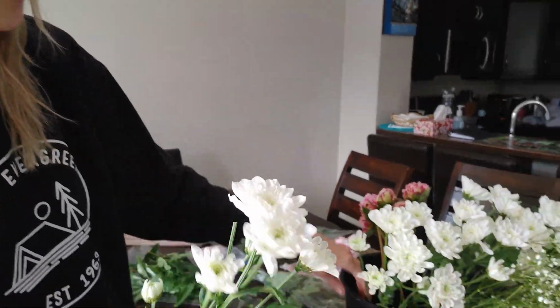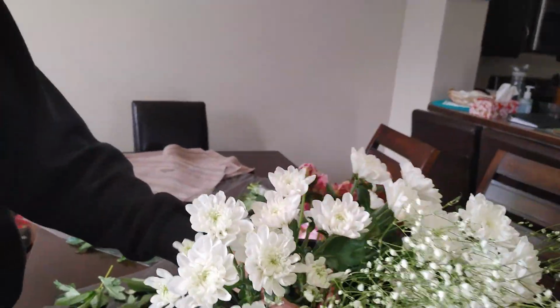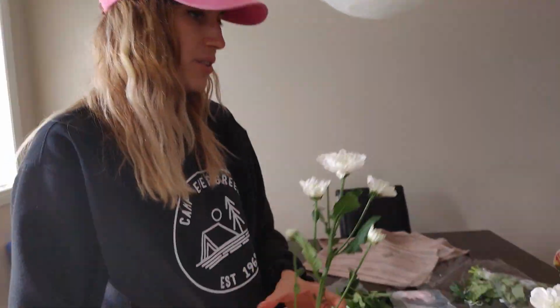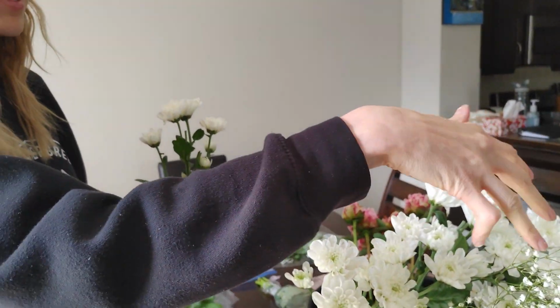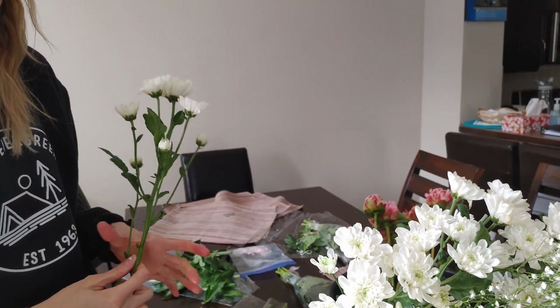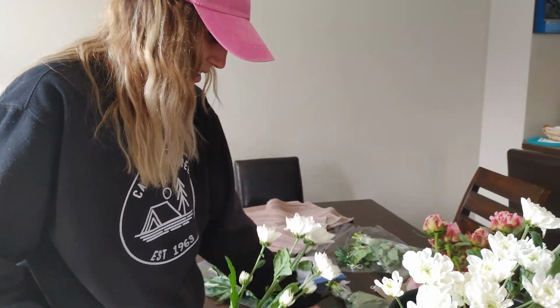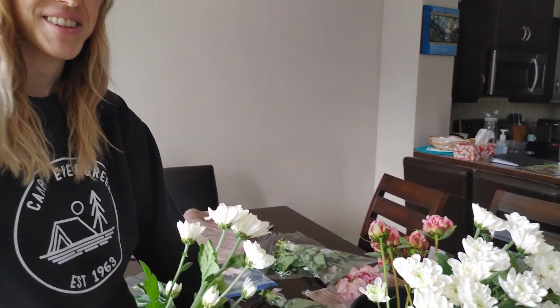This is what we got so far. So all of this is gonna make one bouquet, and hopefully we'll take some of these to make more. So we just have to get more flowers later on. On Friday, we'll pick up some. Yeah, and they're fresh.